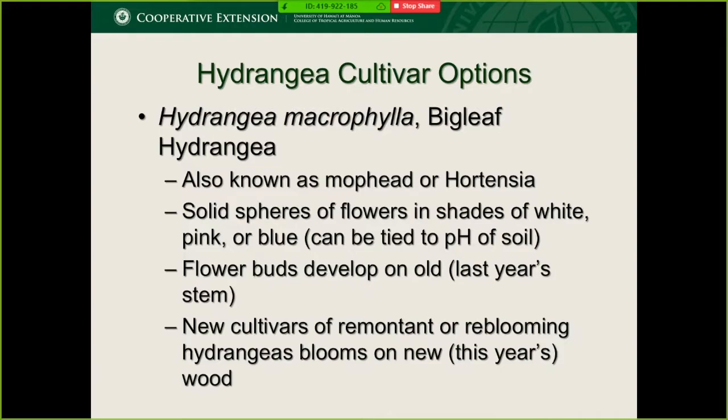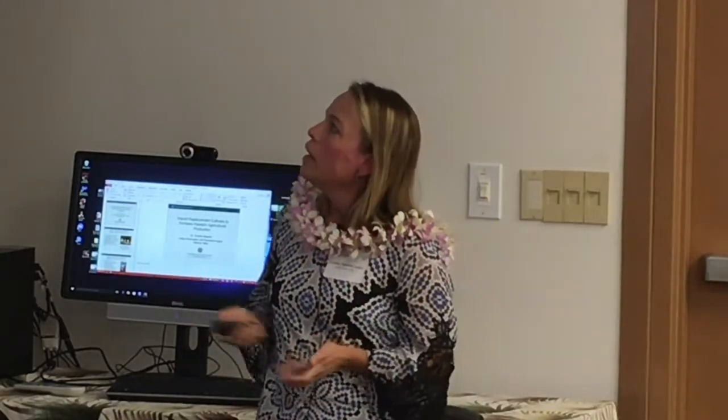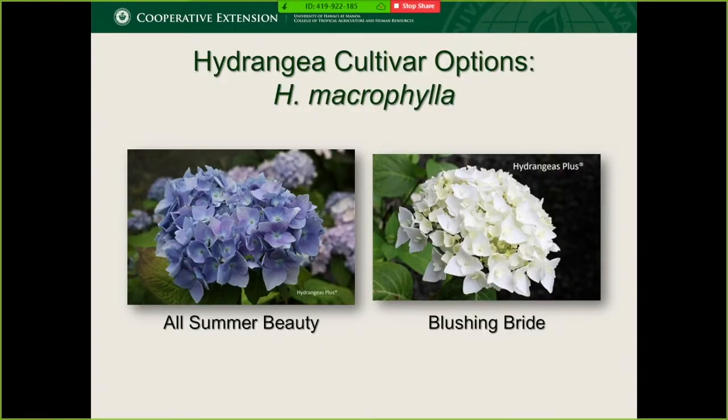And again, I just think it's an opportunity for us to see how these do in Hawaii. So here are some pictures of some macrophylla. This All Summer Beauty is comparable to Endless Summer, is another one. Those are these reblooming ones. They form on the new wood. They're very popular. And then Blushing Bride is another one that I was looking at.